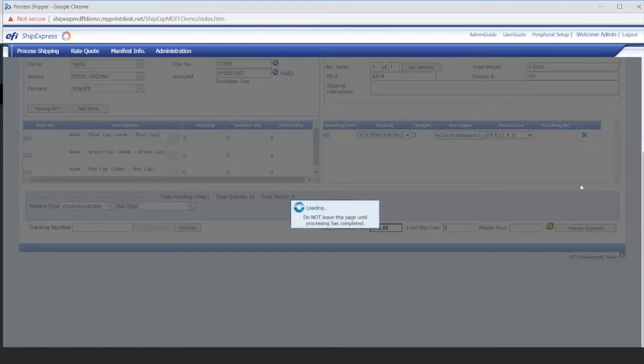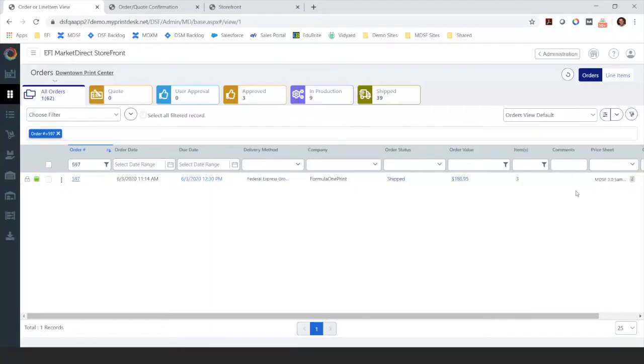The cost has been updated, and then back on my screen here, the order value has been updated to take into account that shipping cost. So you can see the order status has been changed to ship, so we know this is done. If we were to toggle in between our KPIs here, it would be in this shipped bucket, and you can notice there's a padlock there that has locked the order.